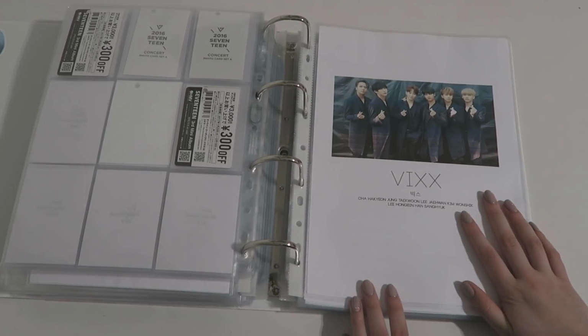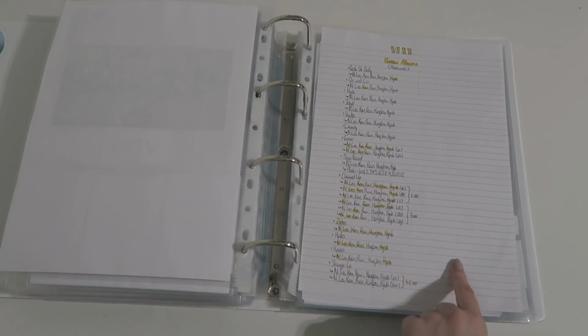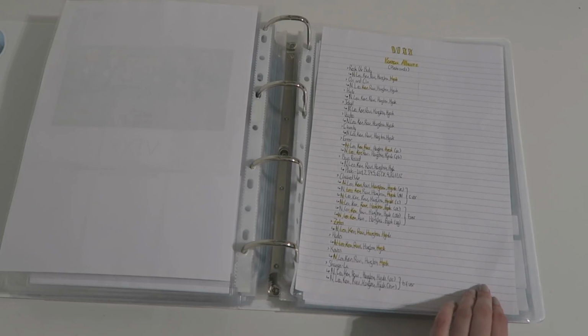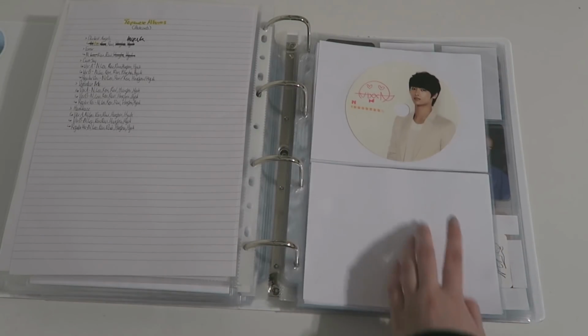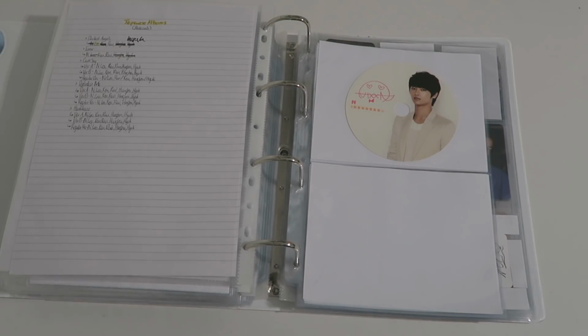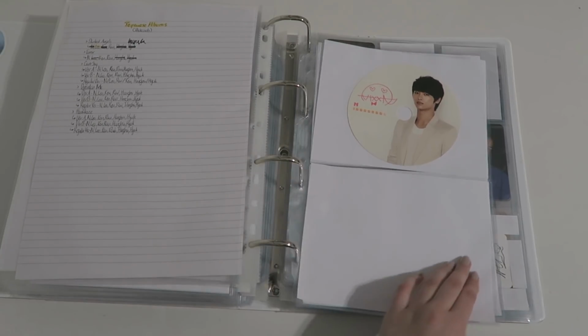So next is Vicks. This one I've still not changed, it's in my old format. Yeah. So I put the white background on this. I think it looks really nice. So we have NCD cover thing for Rock Your Body.